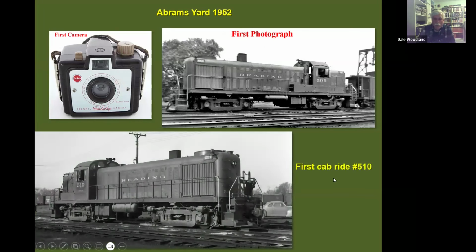And my first cab ride was also Abrams Yard, number 510. It was interesting too, because even though things were loose in those days compared to today, I was still asked to cross over all those tracks and get on the side of the locomotive opposite the yard office. So the people in the office didn't see me get on or get off. And that was very helpful that the crew suggested that. And I was able to get more than one ride, actually. But that was basically just shunting cars, as Reading called them, back and forth and back and forth. But for a little kid, that was a real thrill.